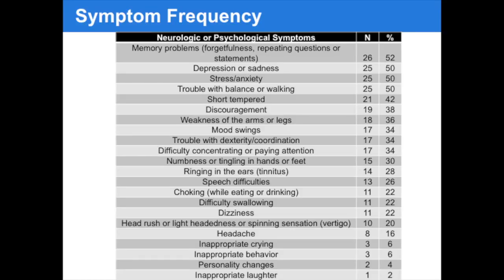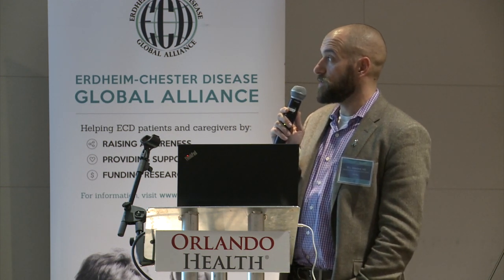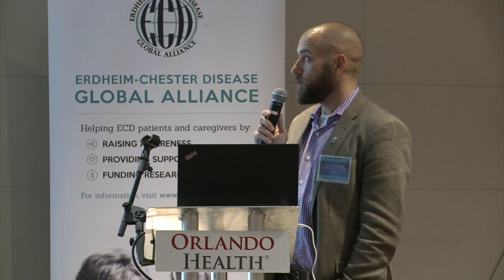So we grouped the symptoms into different categories. This is neurologic or psychological symptoms. And of the 50 people, 48, meaning 96%, reported at least one of these. The most common was trouble with memory. Half of the participants reported memory problems. And if you let your eyes wander down, a lot of challenges with mood, stress, anxiety, and then balance, coordinating the arms and legs, but a lot of things related to psychological challenges, being short-tempered, discouraged, that kind of thing. So this was very eye-opening to me, how frequent symptoms like this are.